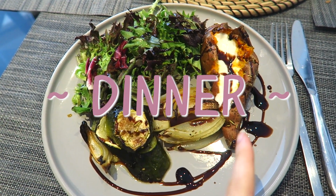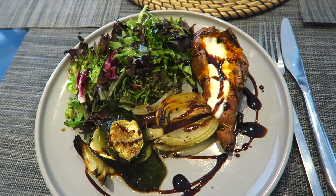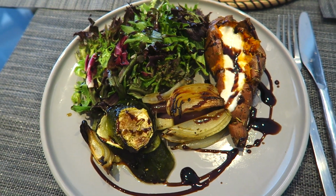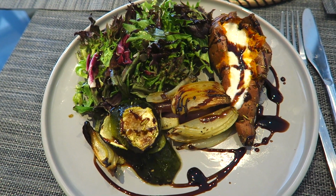For dinner, we made this recipe, which is basically sweet potatoes with cheese and then some onions and courgettes that go in the oven with a bit of balsamic vinegar and salad on the side, which you guys know that we love doing. And it was a great dinner.